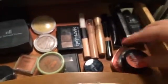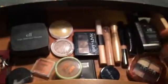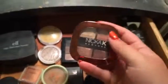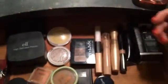So, after all of that, we'll come on down into here. And this has a lot of the makeup I use on a regular basis. So we've got my Model Company Blush in Peach Bellini, which you guys see me talk about all the freaking time. I've got a backup of the e.l.f. Makeup Setting Spray. Under here, I have that Nick K New York eyeshadow. You guys have seen me use it several times in several different videos.